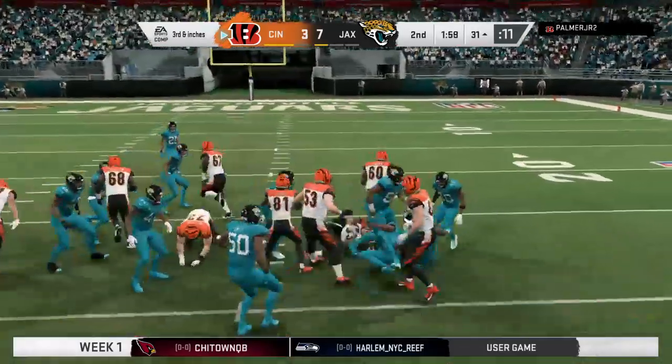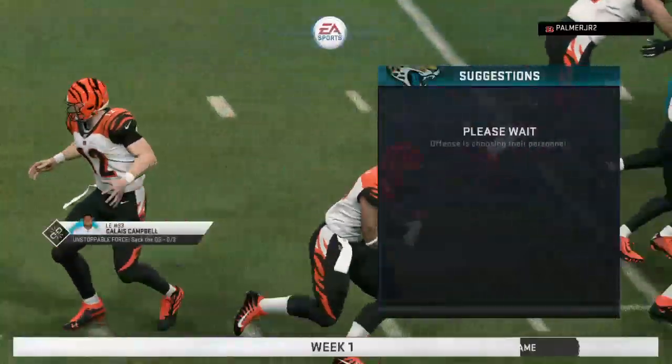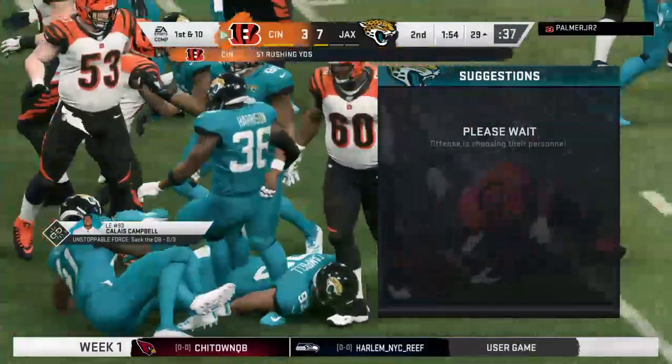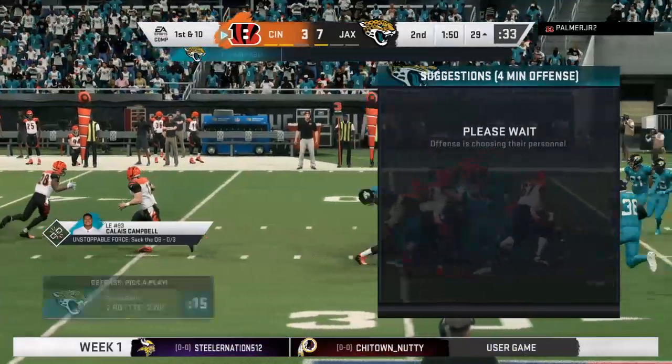Now Anderson. And he picks up the first before he's taken down at the 29. They only get 2 there, but on third and 1, that's all they needed to keep the drive going. First down, Bengals.